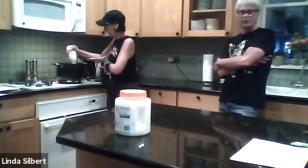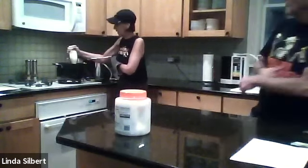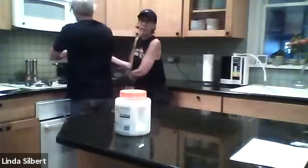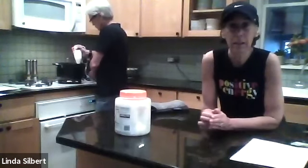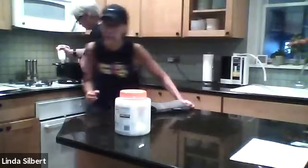Mine is really thick. Do you think I should add more liquid? It gets nice and thick, right, Melissa? It gets really nice and thick. It's so delicious. It smells good. Linda, Melissa asked if she should add more liquid because hers is really thick. More liquid, more chicken broth? Absolutely. If you want it not to get too thick, yes, you can add more chicken broth. For sure.